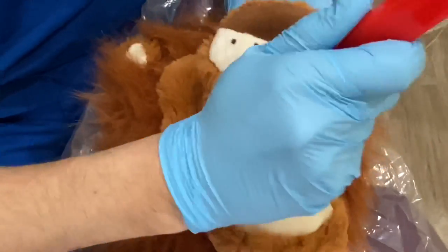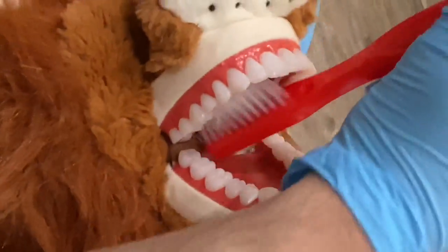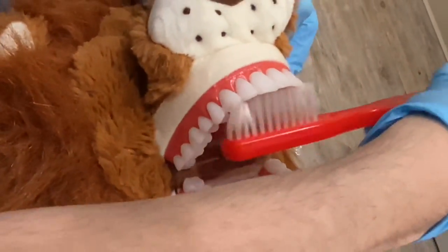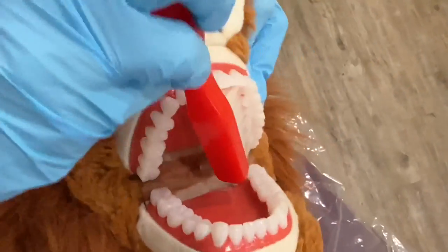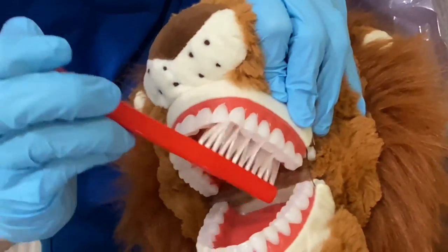And then, of course, I'm going to make sure I'm coming with the same angle. I flip it around, and I come from the inside. I'm also coming at an angle, so I can do the inside of all the teeth. Nice, slow, circular motions, nice small circles. And I'm able to brush away any food that gets stuck on those teeth. Same thing over here. Okay, and it also massages the gums while I'm at it.